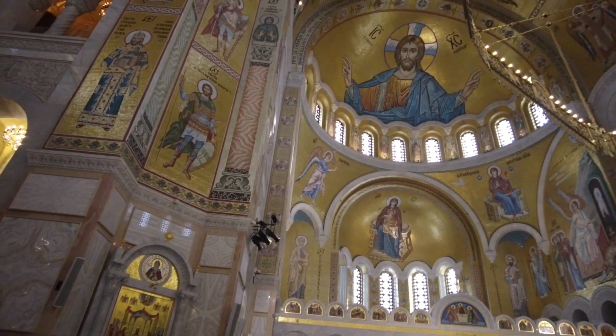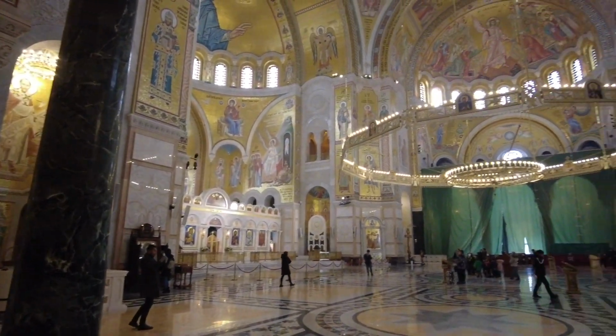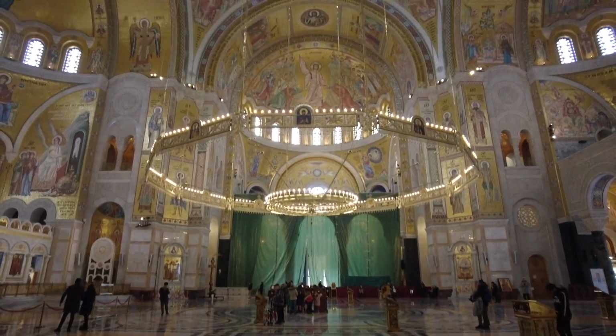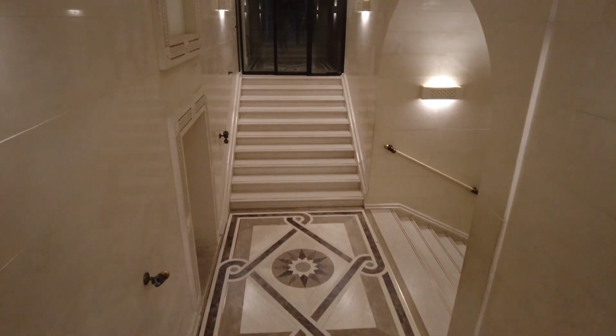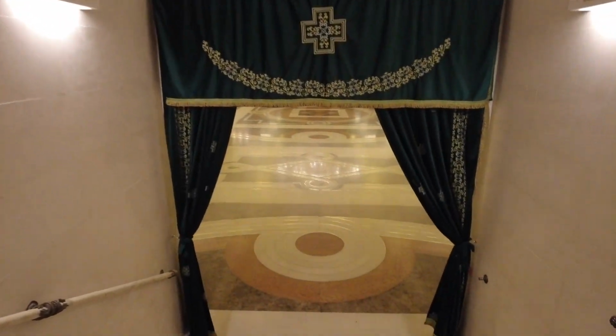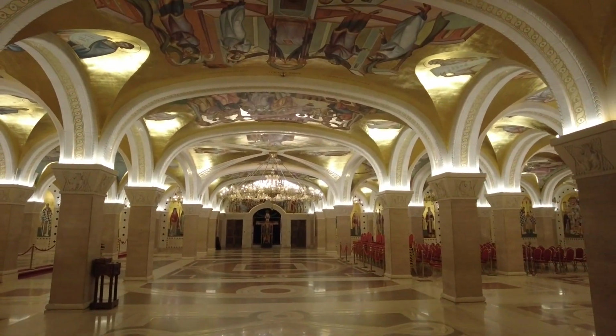This is basically a reproduction of Hagia Sophia in modern Christianity. It is so pretty in here. Stunning. I think this is my favorite church ever. Favorite church? No, I mean temple, whatever you call it. Mostly, it's just beautiful. I think it's more beautiful than Hagia Sophia. I know Hagia Sophia has the history, but this is just phenomenal. The video doesn't do it justice. Yeah, it doesn't. You gotta be here. It's huge. That's where they have mass, I think.